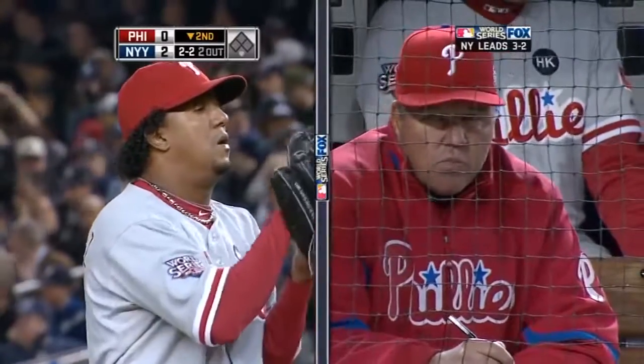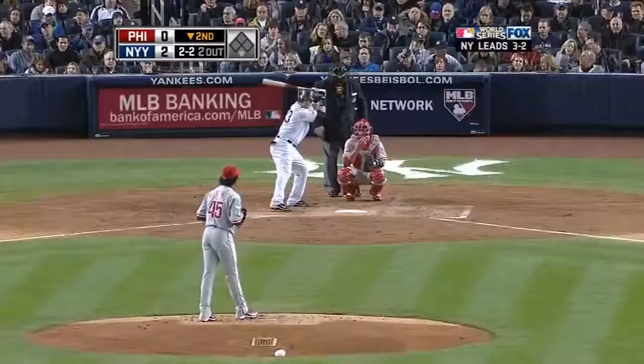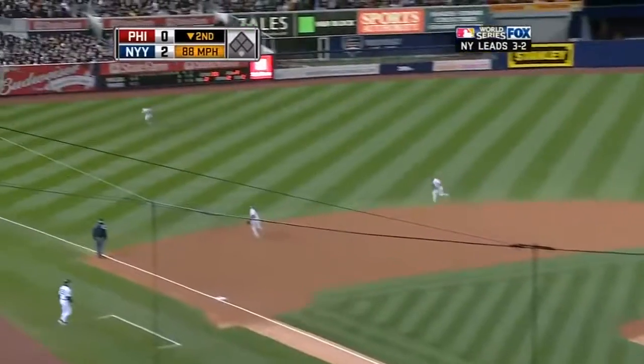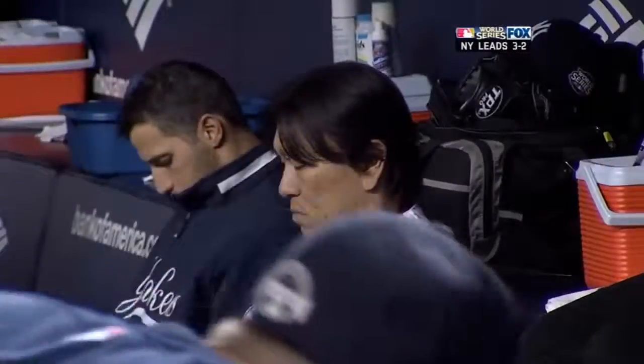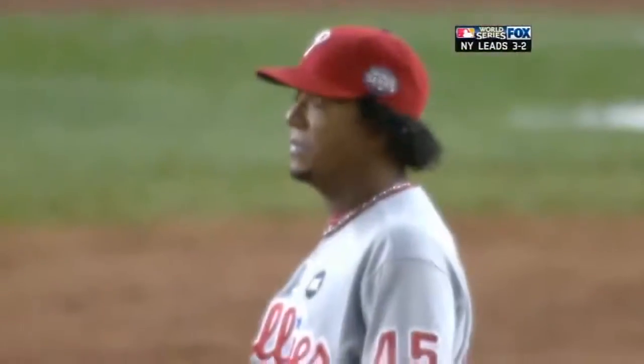We got the Yankees leading the Philadelphia Phillies 2-0 here. Pedro deals to Swisher. Swung on and popped high to left field, and Ben Francisco makes the catch to end the bottom of the second inning. Matsui's 2-run home run gets the Yankees on the board, and we're going to the third inning. Yankees up 2-0, and the captain happy.